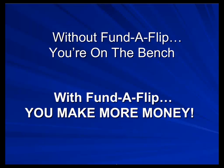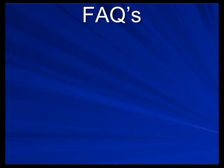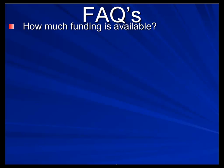There it is again. Okay, here's some frequently asked questions on the funding, and we're going to wrap it up. How much funding is available? A lot. However, I do have a single transaction limit of $600,000. On any one transaction, that is the most we will even consider, $600,000. But think about it. If you're dealing with entry-level homes, is that enough? You could be in Honolulu, Hawaii, and that's plenty.